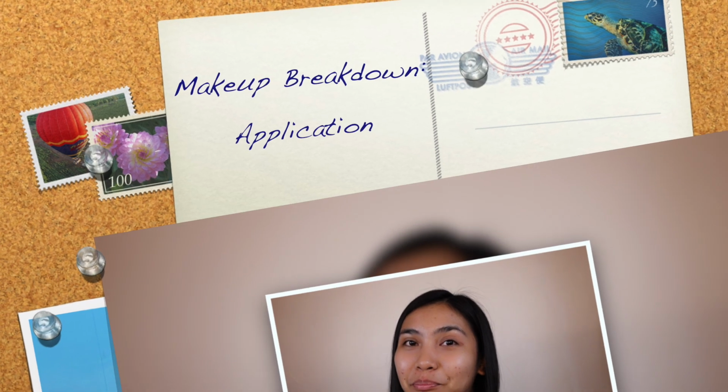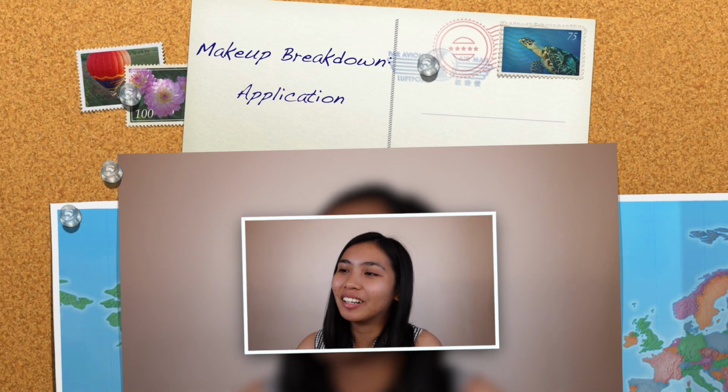Now, how do we properly apply this product? According to its box, here's how to use it. Use after or in place of moisturizer. Shake well and twist cover to uncap. Squeeze to dispense 2 to 3 drops to skin. Spread and tap with fingertips until seamlessly blended.